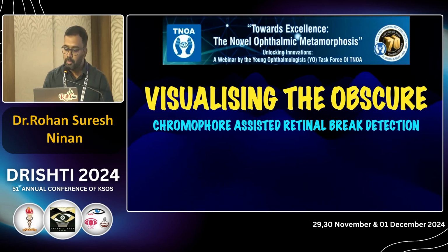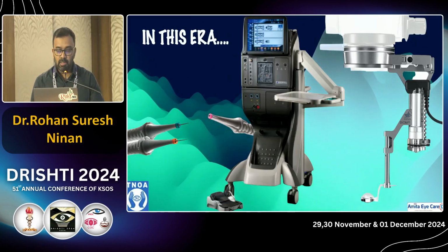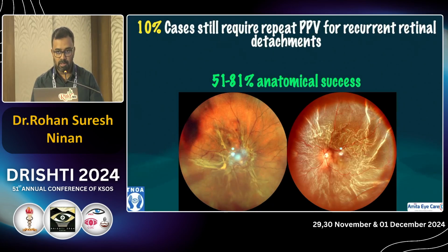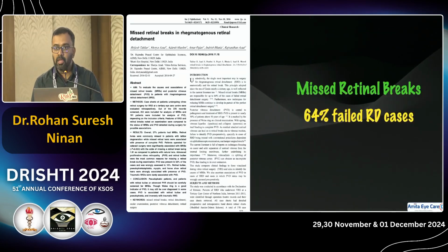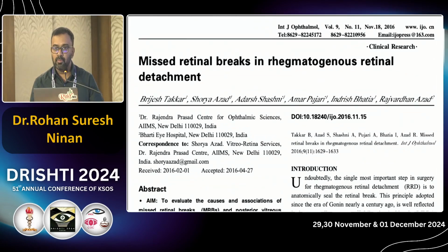Coming to the next one, visualizing the obscure, chromophobe assisted retinal surgery. Basically, in this era of microincision VR surgery with advancement of visualization systems and advanced surgical technique, still 10% of the cases require resurgery. PVR is the most common cause, followed by missed retinal breaks. And one study said 64% of the cases were due to the missed retinal breaks.